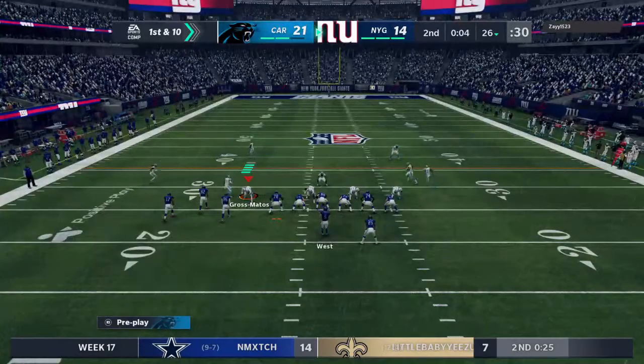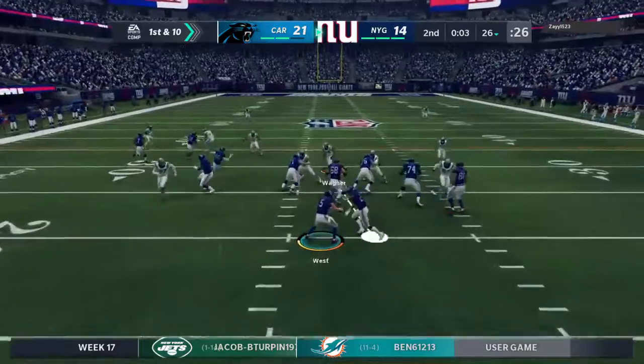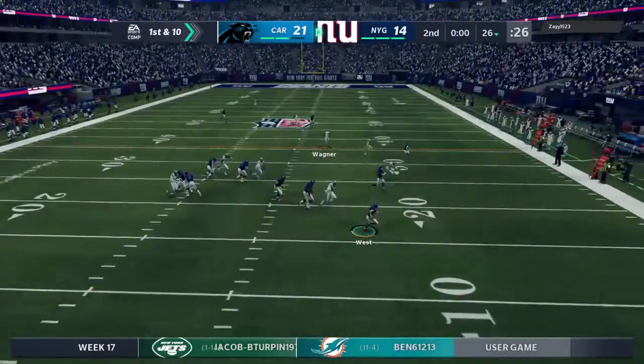The Giants offense at the line, ready to begin their next drive. Likely time for just one final play, and then it'll be off to the locker room to talk about how they can erase this deficit.